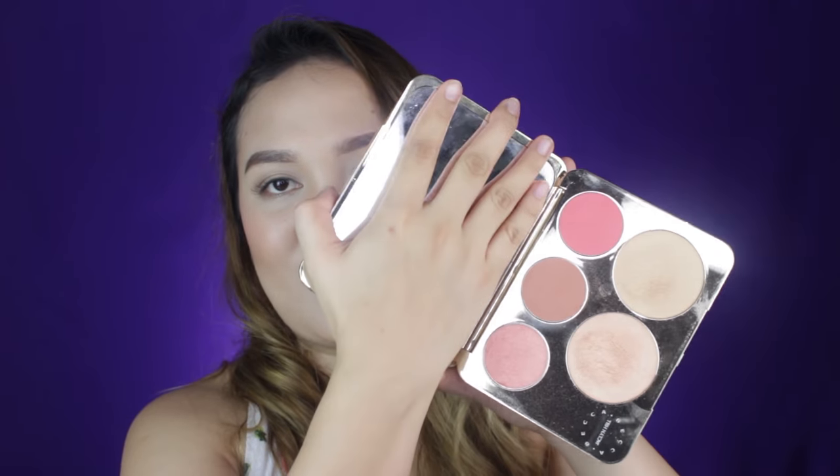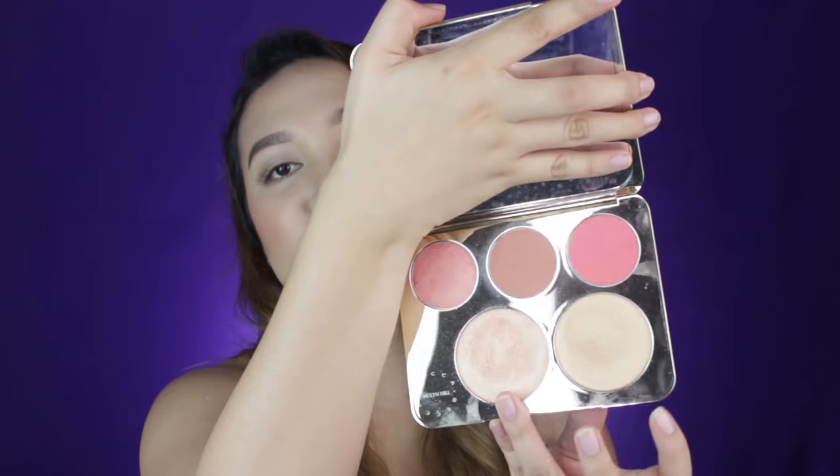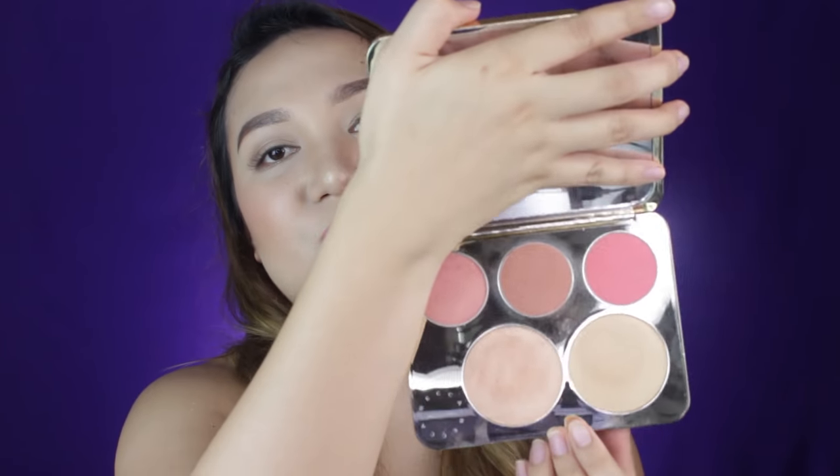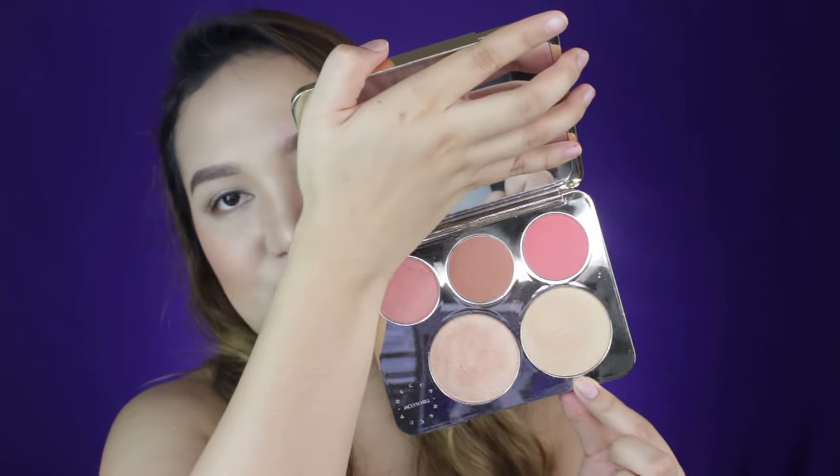And of course, the palette from Becca Cosmetics, the Jacqueline Face Palette. Nakita niyo yung video na ginawa ko about dito. So, meron din siyang tatlong blushes and the two highlights. So, ito na yung ginagamit ko as highlights. The Champagne Pop and the Prosecco Pop. This is the Champagne Pop and this is the Prosecco Pop.